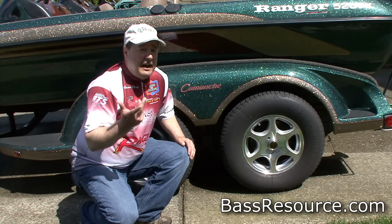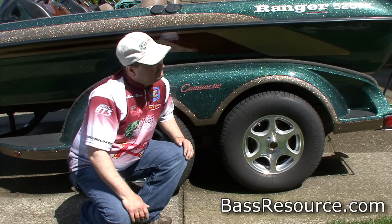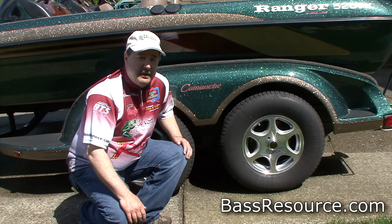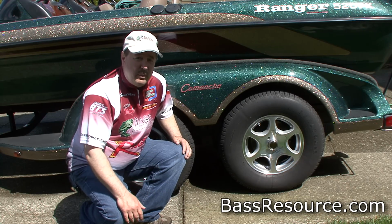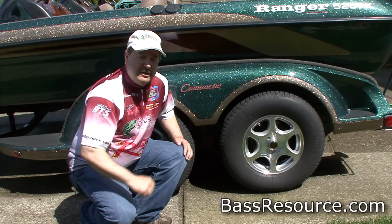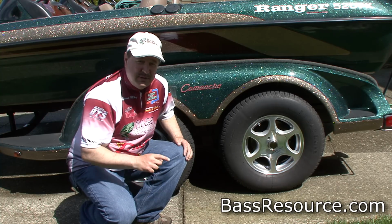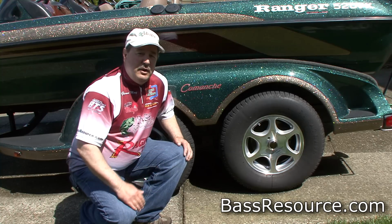Now, how do you know how old the tire is, right? Well, you just look at the receipt when you bought it, right? No, that's not going to work. Sometimes tires sit in a warehouse for a year or more before they even get put on your trailer. So the only way to do it is to look on the sidewall, and you'll see a DOT on it. And right next to it, you'll see a 4-digit number. The first 2 digits are the week of the year, and the second 2 digits are the year it was manufactured. That's the only way you can tell.